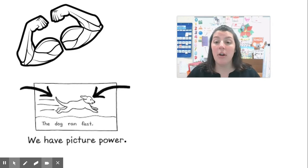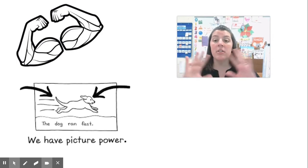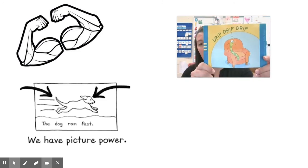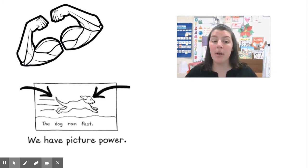And I want to talk to you about how we can look at the whole picture before we start to read. Now that we're in harder books, we're not just looking at one little picture on the page. There's a whole picture that's important to the story. So today I'm going to start reading a new book, and we're going to use this for the next couple days. But today we're going to work on our extra strength picture power.